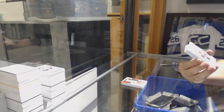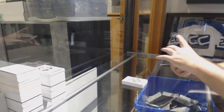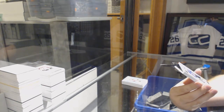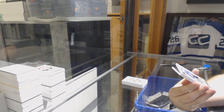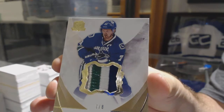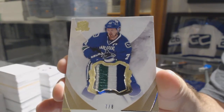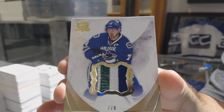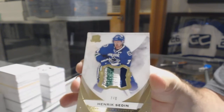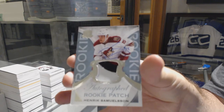We've got another 249, Tanner Kiro for the Chicago Blackhawks. Wow, really good pack. For the Vancouver Canucks, a gold base patch number 28, Henrik Sedin. Four color. And we finish off with a regular version, three color, of Samuelson for the Coyotes. Well, Coyotes smash this break.